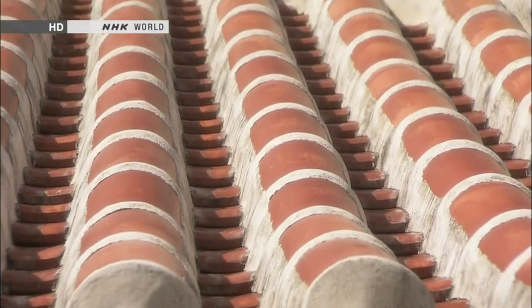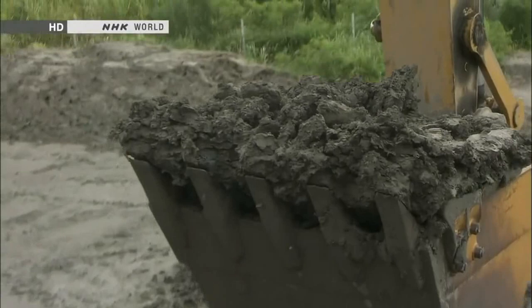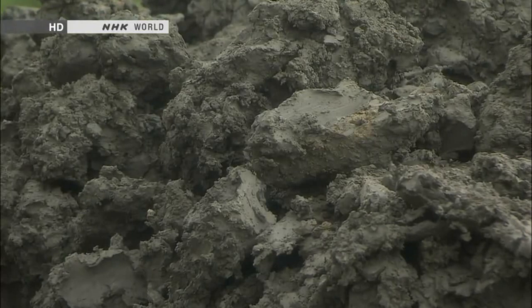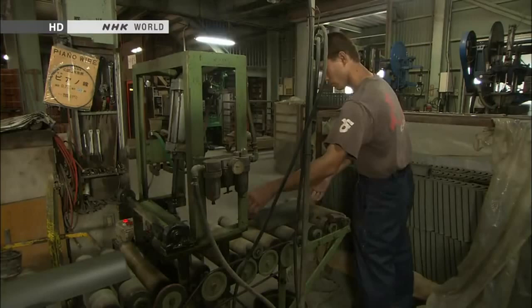This red color comes from Okinawan soil. That soil, called kucha, is rich in iron and can be found across southern Okinawa. The name literally means mud. The tiles are made from only this black, muddy soil and water.